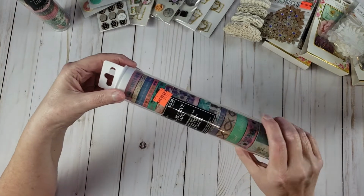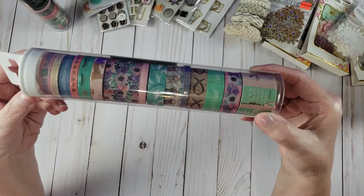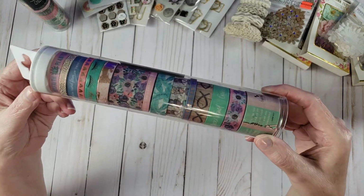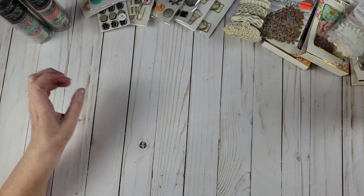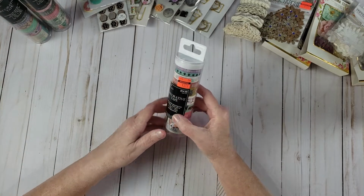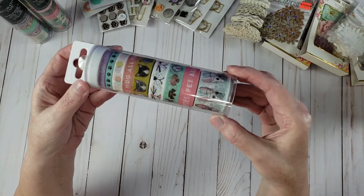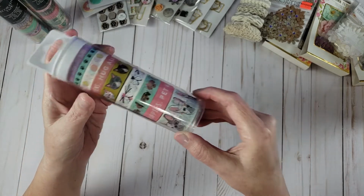And then I got a second tube. This one is Flourishing Faith. And it has a lot of really pretty washi in this one as well. Then I got one more washi. But this one is a smaller one. It's $3.74. And it's pet related, like cats and dogs. And I just think this is so cute.